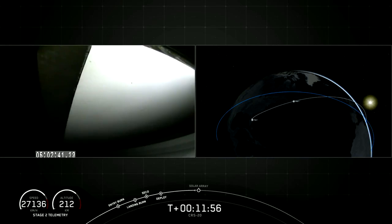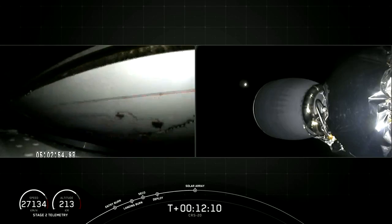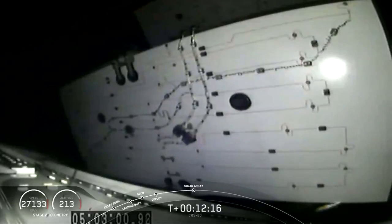As I've mentioned a couple times tonight, this is the final cargo resupply mission to the International Space Station using the first version of our Dragon vehicle. The upgraded version that we're using next has a different trunk design than the one that we're currently looking at. In the new version, there we have visual confirmation of deployment of the solar arrays.